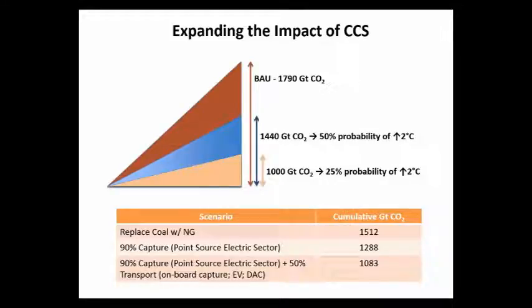What if we took 90% of all the electricity sector worldwide? If we did 90% capture from all electricity, so that's coal and natural gas, that brings us down to about 1288. But we're still not really getting to the penetration we need in order to prevent 2 degrees C warming.